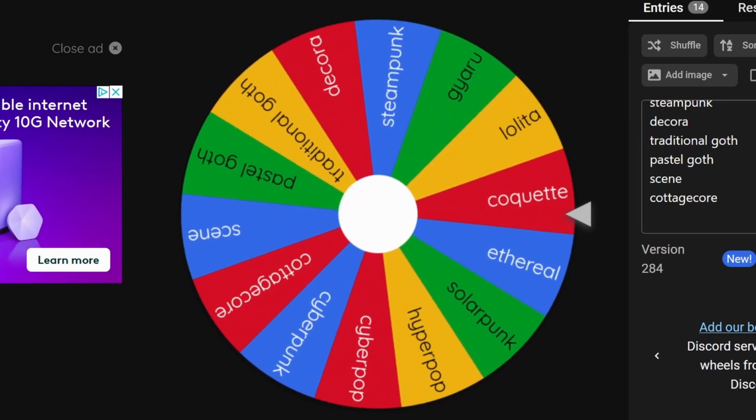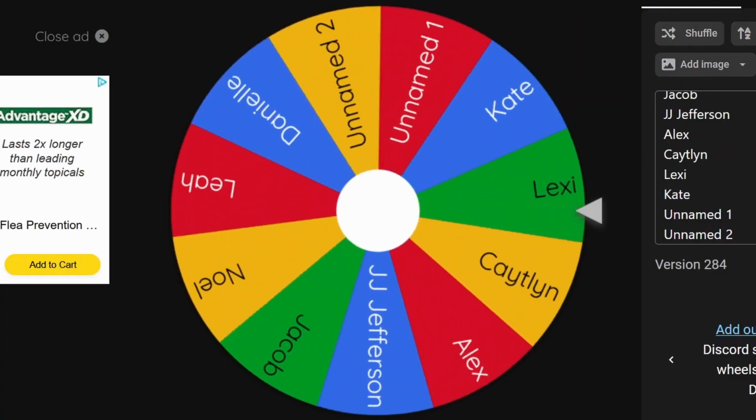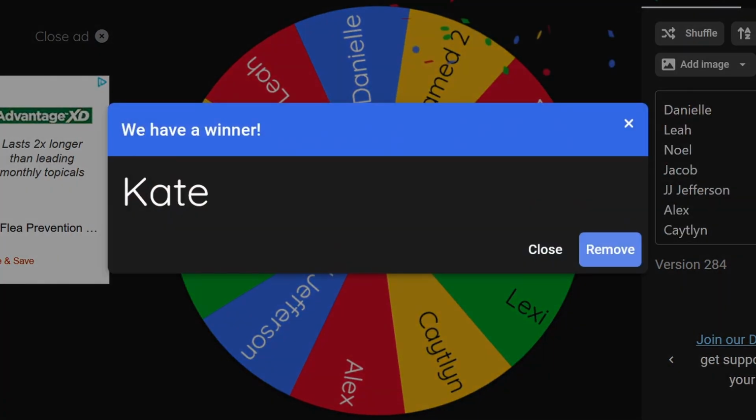So for the randomly picked aesthetic, we have Coquette. And for our character, we have Kate, a coquette, if you will. That almost sounded not good.